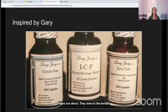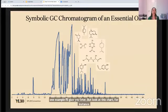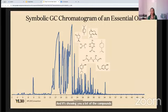So one example I'll give you later, but look at this chart, for instance. So this is a GC chromatogram of an essential oil. And it's showing you a lot of the compounds that are in the essential oil. And if you look at the heavier molecules, so what they call the deeper side of the spectrum, so let's say from 35 onwards, you don't see any of the compounds being distilled.